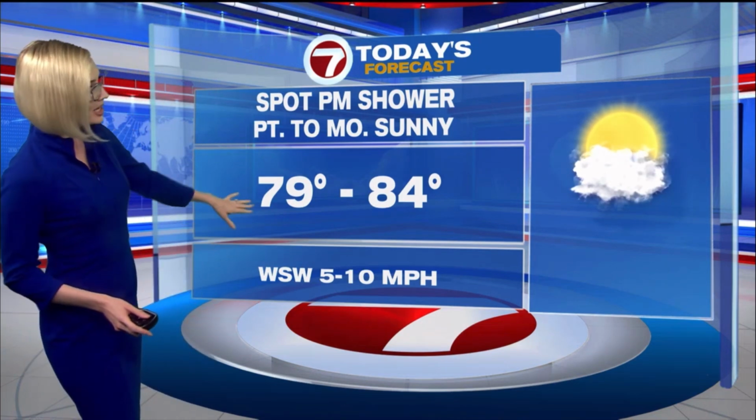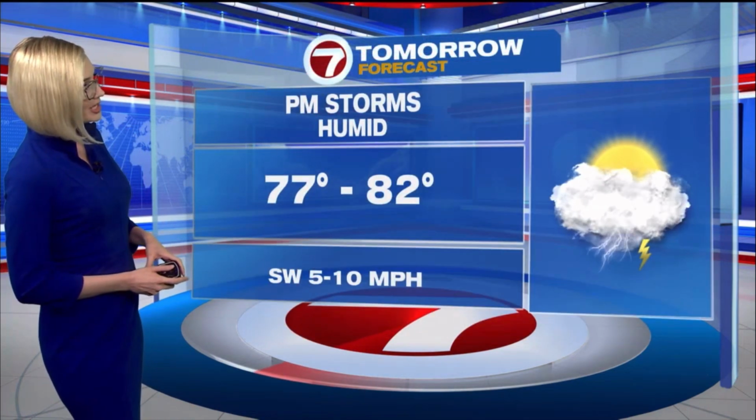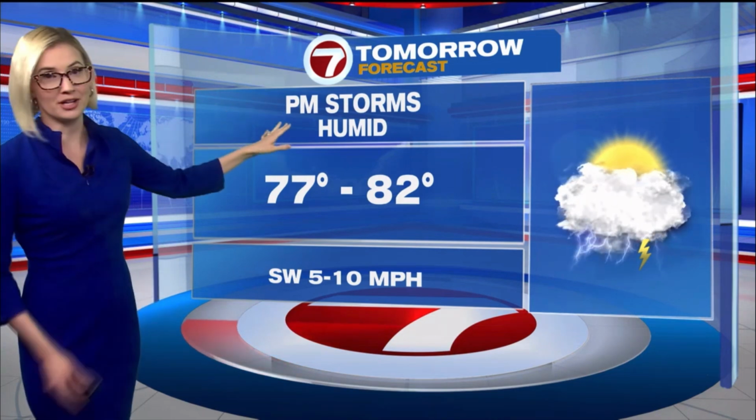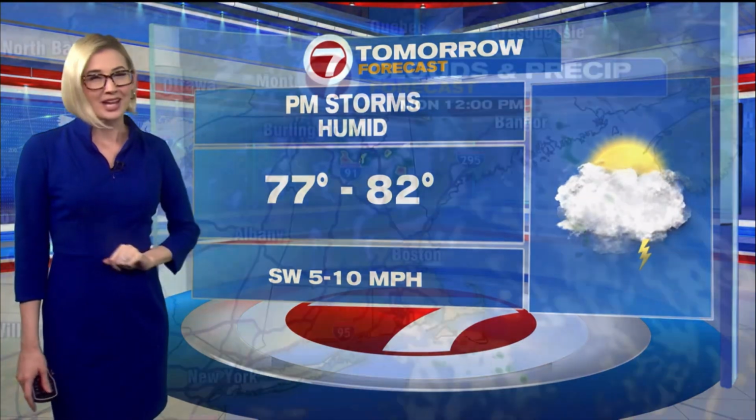Back here, though, our forecast for today, kind of nice. Tad bit more sticky than yesterday, but not bad. 79 to 84 degrees, partly to mostly sunny. Don't want to rule out a spot shower this afternoon and this evening. Overnight, just a couple clouds, a little bit more humid, 59 to 64 degrees. And then tomorrow, 77 to 82. Actually, it's much better chance than ruling it out. But scattered showers and thunderstorms afternoon, early evening, and it's going to be very humid.